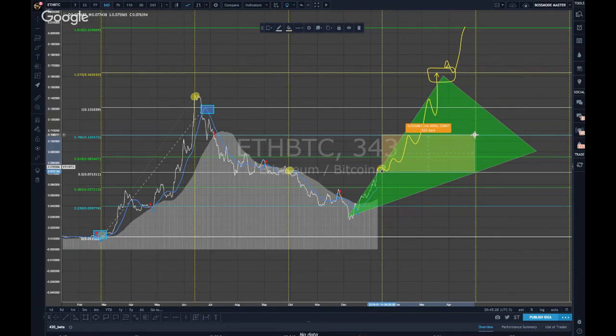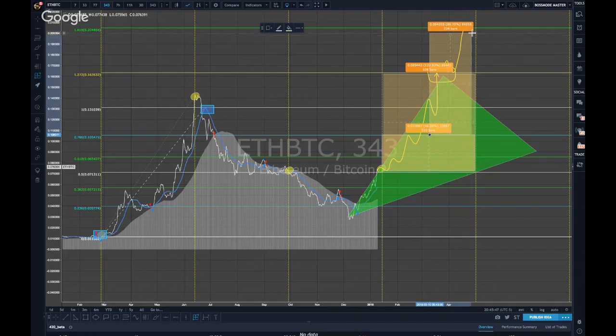Don't say, oh, BK said it was guaranteed and Ethereum went down 3%. He said it was going up 40%. It only got 13. You know, I'm just giving you probabilities. It's a lot of factors that go into this kind of stuff. But this is more or less what those different energy areas look like.